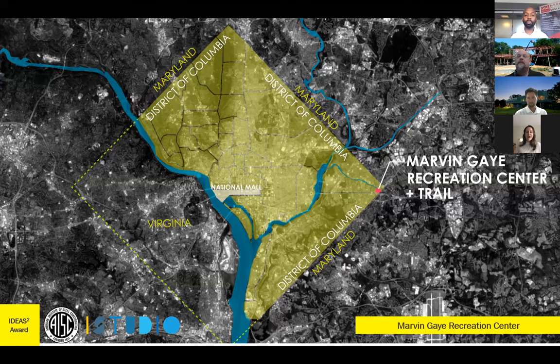It's also the birthplace of Marvin Gaye, so hence the name Marvin Gaye Recreation Center. This is where he was born and had his first childhood years, if you will. This area is also an area that's lacking in resources. So Ward 7 is known as a food desert.